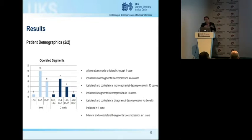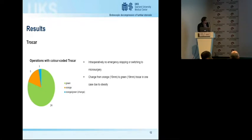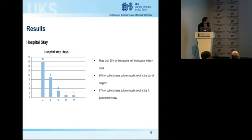If you need bilateral, the larger the procedure is and the wider the decompression area is, the less significant probably is the advantage of the approach, the reduction of the trauma, the effect of the endoscopic technique. You see, this is the surgical time. It's about 1 hour. And this is the size of the trocar we used. And this is the post-op hospital stay.